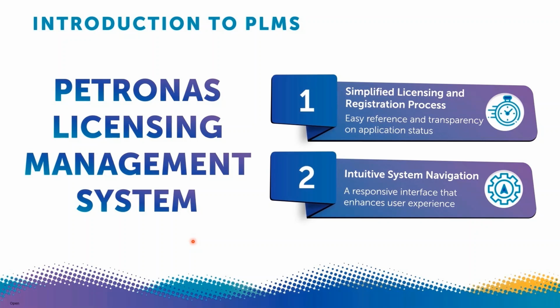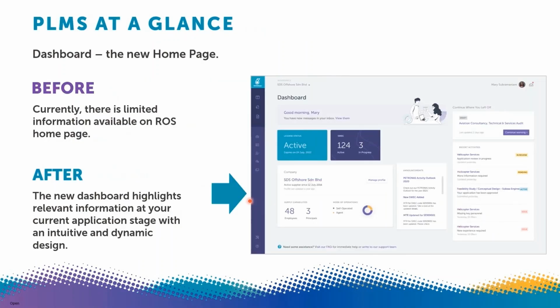As some of you might be aware, we are upgrading our current licensing and registration system, ROS, into a new platform named Petronas Licensing Management System (PLMS). It is more like a replacement to the current ROS, but on top of it, we are also going to introduce a lot of enhancements on the processes, on the simplification, to make sure that we should be able to simplify the licensing and registration process. And number two, it's easy for you because the navigation is much more intuitive. So here are some of the differences between PLMS and ROS.